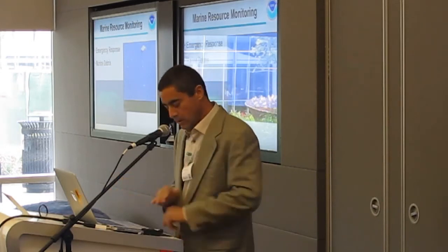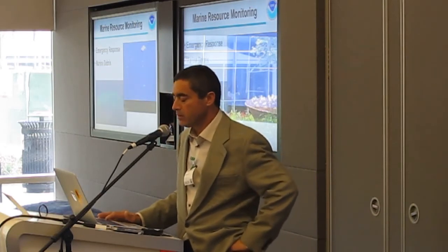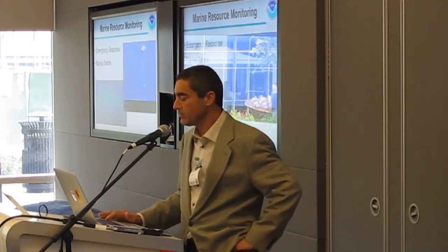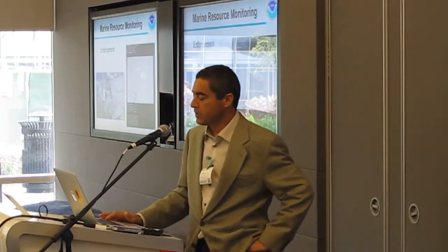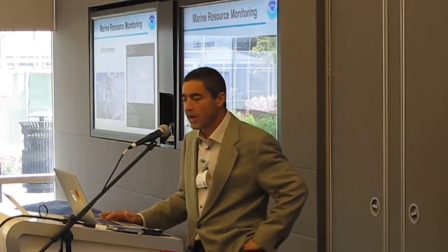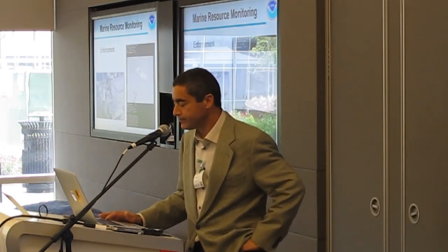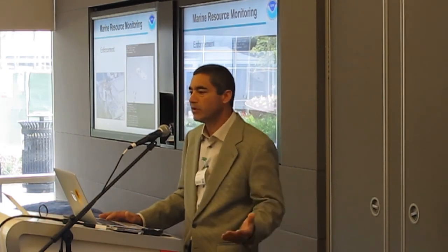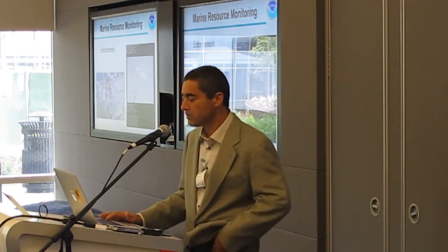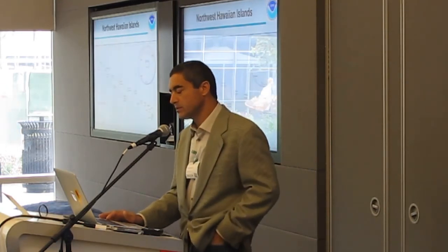You can actually make a quantitative assessment of how big something is. So here's an IR black hot image on the right of a squid fishing boat at night in the Channel Islands. You have everything you need to make a case right there in the photo if somebody's in the wrong place at the right time. Mentioned the northwestern Hawaiian Islands.